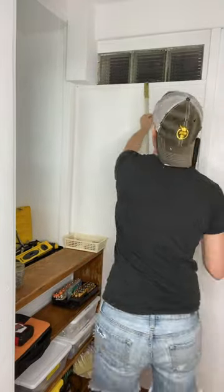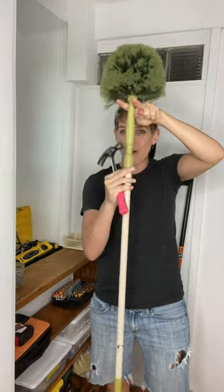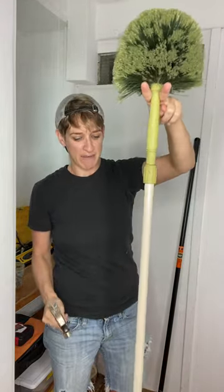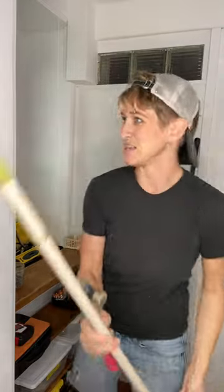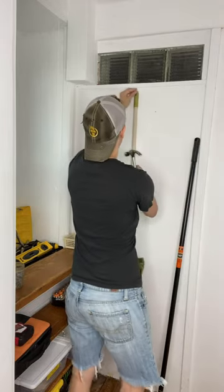Let's see. Because of the big head, I almost want to hang it like a prong, so the big head is not down here getting knocked off. But my large nails are out in the garage and it's raining and I don't want to go outside. So no big deal. For now, I think it's fine here.